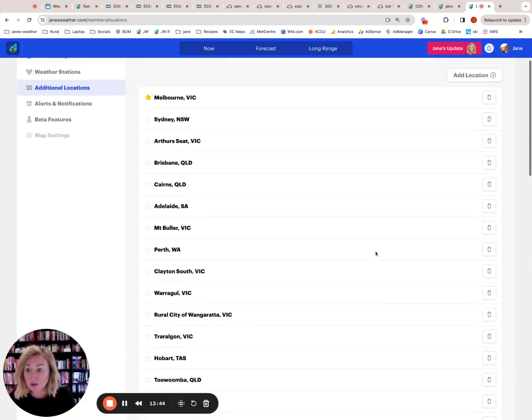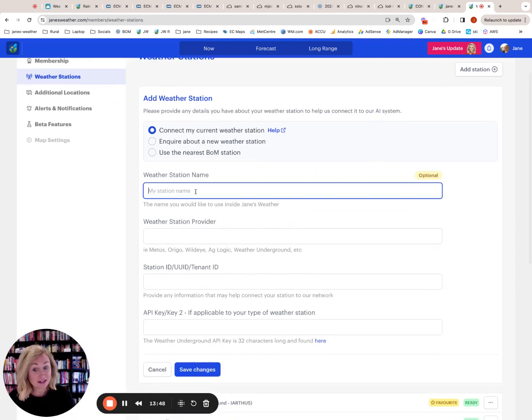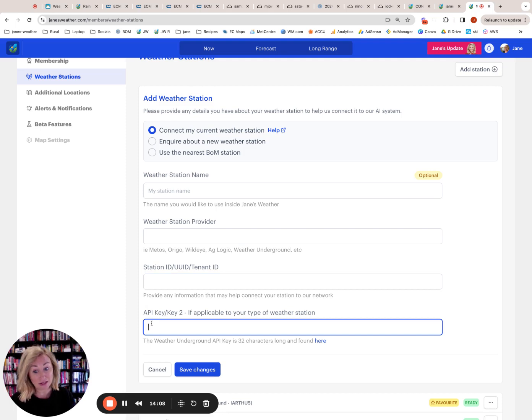Whereas if we want to go to weather stations, we add a station, and here's the name you get to call it. You have whatever the provider is. So we've got there Metos, Origo, Wildeye, AgLogic, Weather Underground. Put in whichever one you are connected to. Give us some information about what the station is, i.e. the ID. If you're with Origo, put your tenant ID in there. And then if there is an API key, add that one in there too. For Weather Underground, it's 32 characters. Don't give us the short ones. We'll be coming back to you to sort that out. Okay, you put that in there and it will be added to your system.